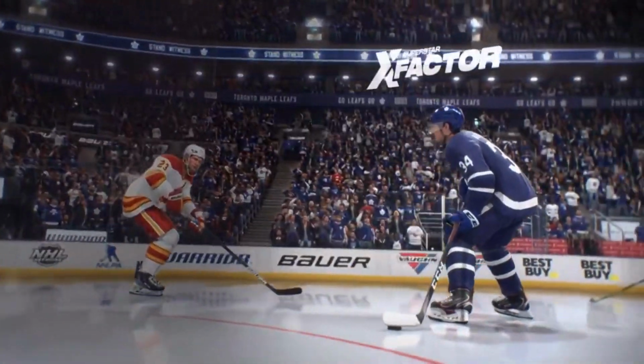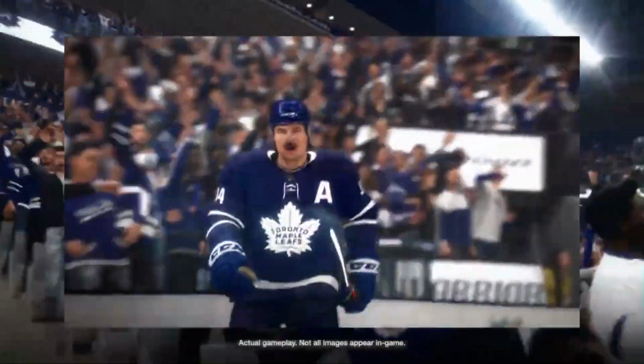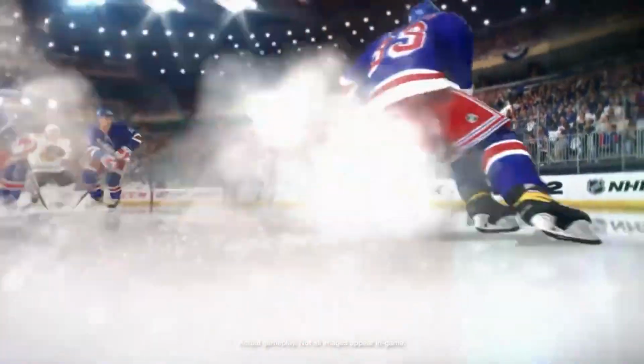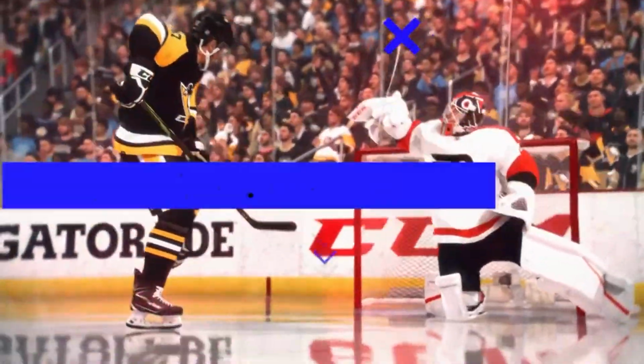Everything else, defense, love it. The attributes, love it. X factors, love it. I can't wait for the full game, and I can't wait to play Hockey Ultimate Team, because we know Hockey Ultimate Team is gonna be way different. So overall, the core gameplay is freaking amazing. I will give it that. The core gameplay is amazing.